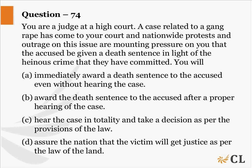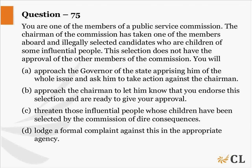Question number 75. You are one of the members of a public service commission. Why not D? Okay, you are talking about the 75th. Why not D? Lodge a formal complaint against this in the appropriate agency. Let me check the answer for the 75th. D is the answer, Ashok. Lodge a formal complaint against this in the appropriate agency.